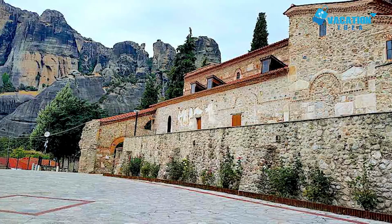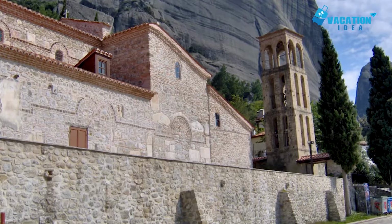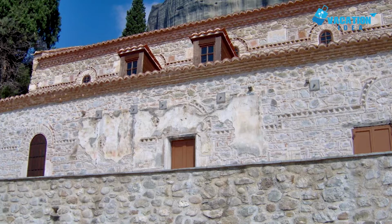On the eastern and southern walls you can make out traces of frescoes produced in the 11th and 12th centuries, while most of the other paintings were composed by the son of Theophanes the Cretan and date to 1573.